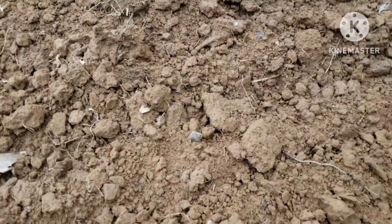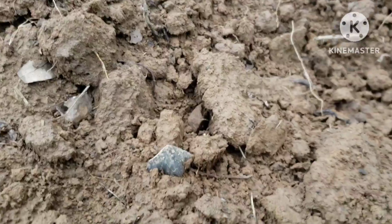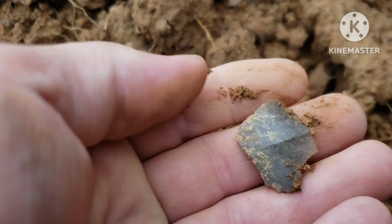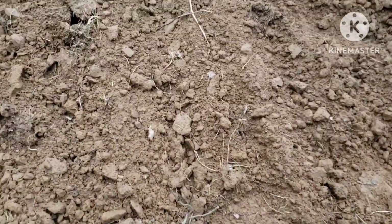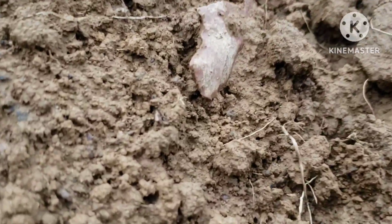All right, I spotted this from over here. I think it might just be, I don't know, probably just a flake. Yeah, it's just a flake. I'll put that in my flake bag. But anyway, on the way over here to get that, I saw something out of the corner of my eye over here. It looks kind of promising.